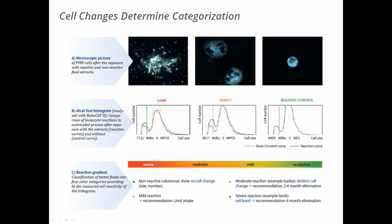Cellular immune reactions lead to changes in cell volume and cell number, which are displayed in histograms after mathematically computerized algorithm evaluation. Thus, the degree of reaction is exactly calculated and mirrored as a snapshot in 4 reaction degrees: severe, moderate, mild, no reaction. Reactions are displayed on a single-page result sheet using a simple color scheme, red, orange, yellow, green, so that the patient receives a structured and easy-to-understand overview.